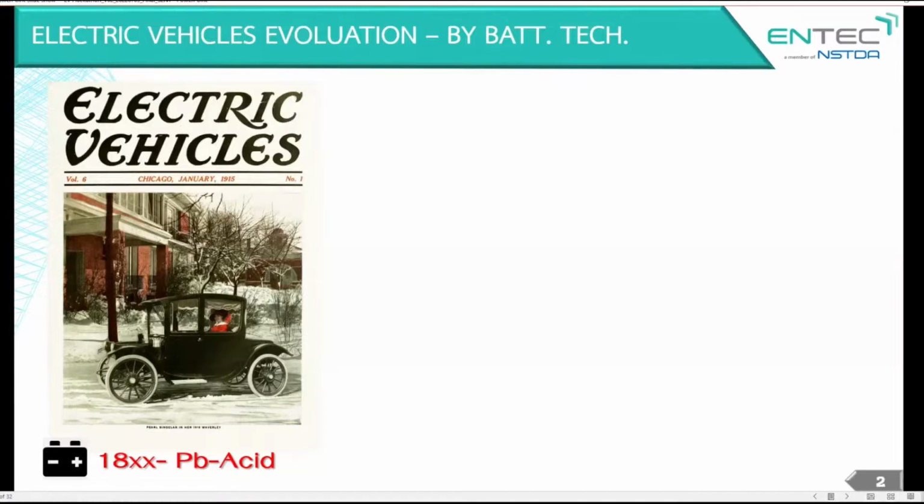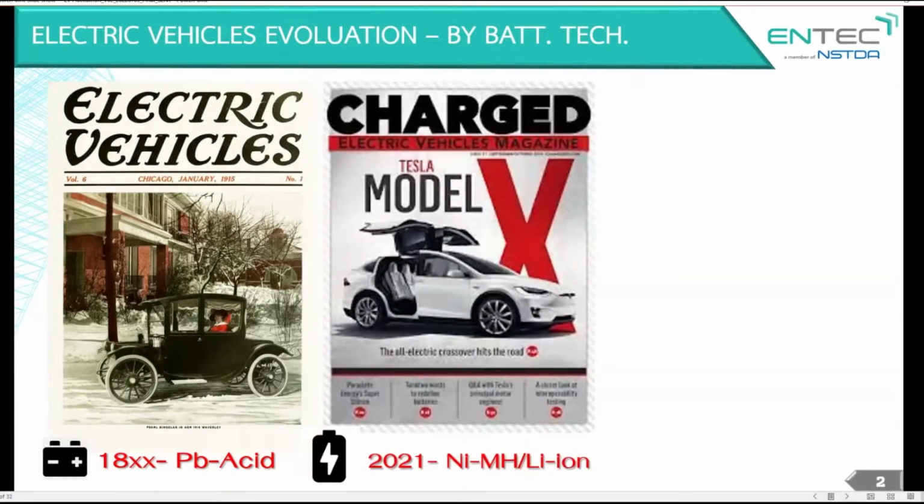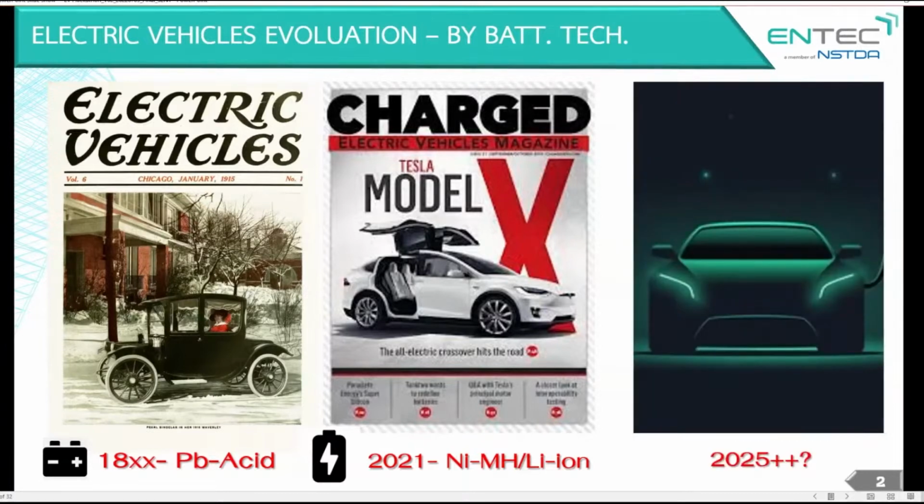You probably know the electric vehicles before 2020, during the period of using hybrid. We used nickel metal hydride or lithium ion. In 2025, we're not sure what kind of batteries or energy storage you would use. Probably the participants would help us to think about it. We are going to talk about the battery technology in EV.